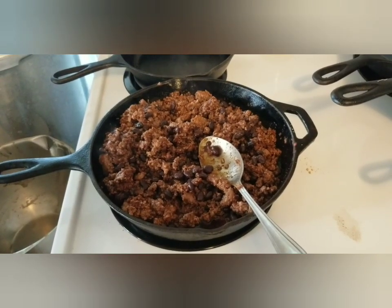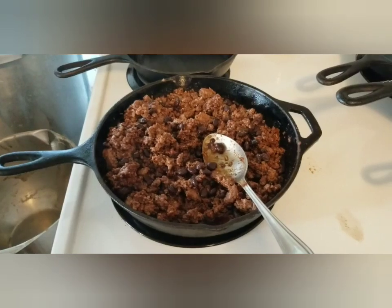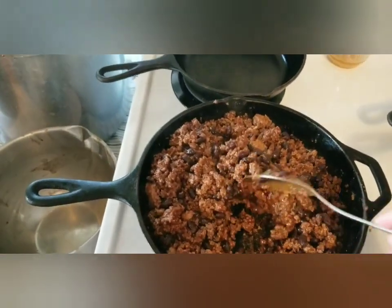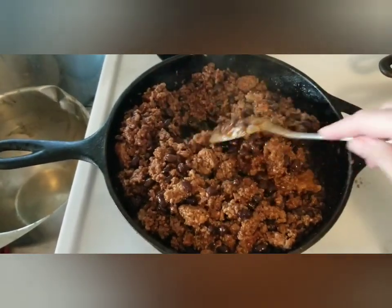It is Tuesday night, and tonight we are doing Taco Tuesday. I try to mix this up every once in a while, but my family usually revolts against me because everybody loves tacos. So tonight, this is 2 pounds of ground meat. I did a pound of ground beef and a pound of ground turkey like I did last night.